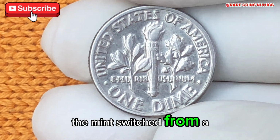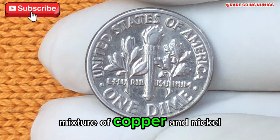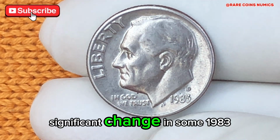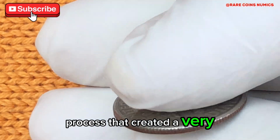The mint switched from a coin made primarily of silver and copper to a more cost-effective mixture of copper and nickel. But while this change affected the production of many coins, there was an even more significant change in some 1983 dimes, an error in the minting process that created a very unique variety.